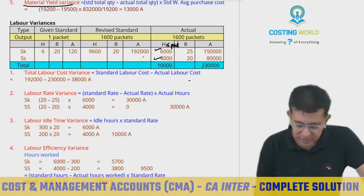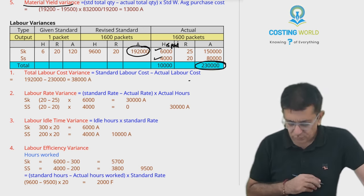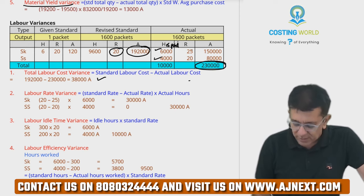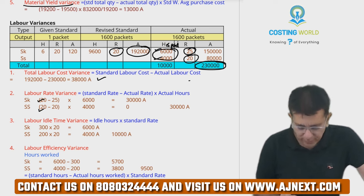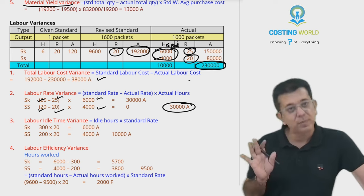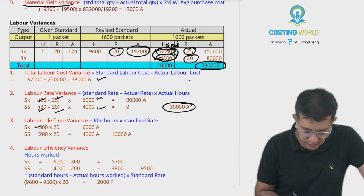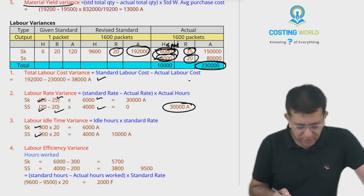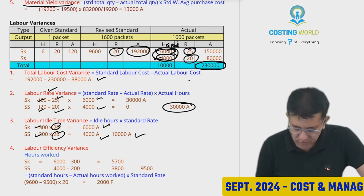Let's start computing all the variances. First variance, total labor cost variance. This should have been the labor cost. This was the labor cost. So 38,000 adverse. Then rate variance. The rate should have been 20, but the rate was 25 and 20, into actual hours paid for. So 30,000 adverse will come over here. Further, labor idle time variance. 5% of this and 5% of this, 300 and 200 hours, were idle hours. Idle time variance, we always multiply by standard rate because the rate difference has already come over here. So standard rate is 20. So 6,000 adverse, 4,000 adverse, 10,000 adverse.